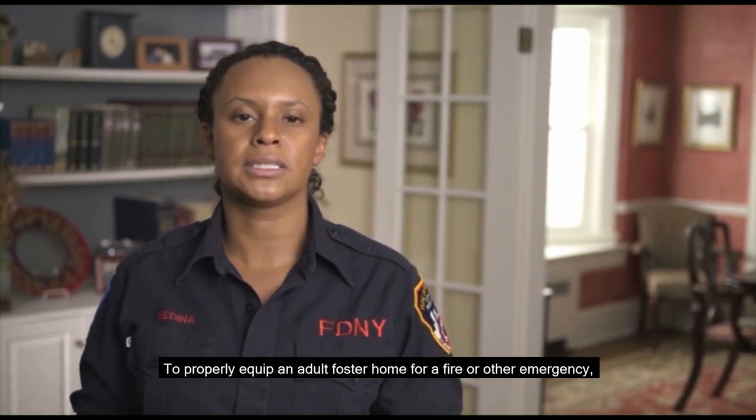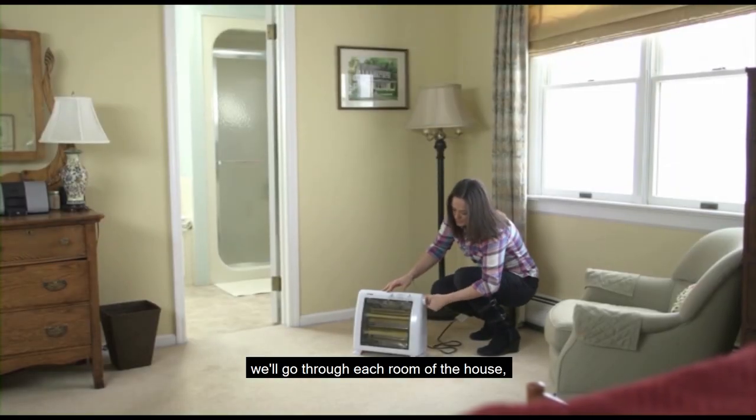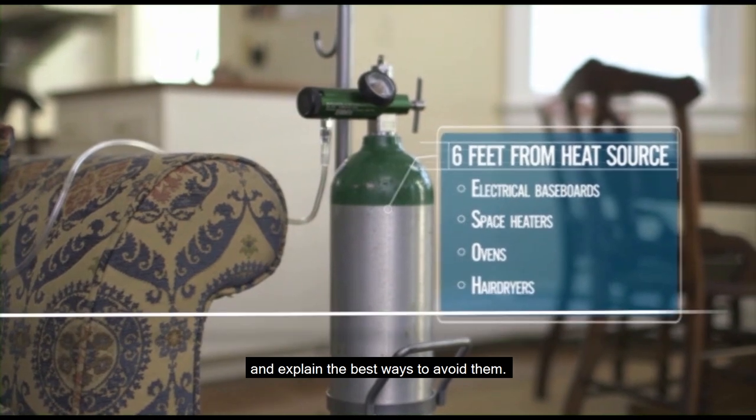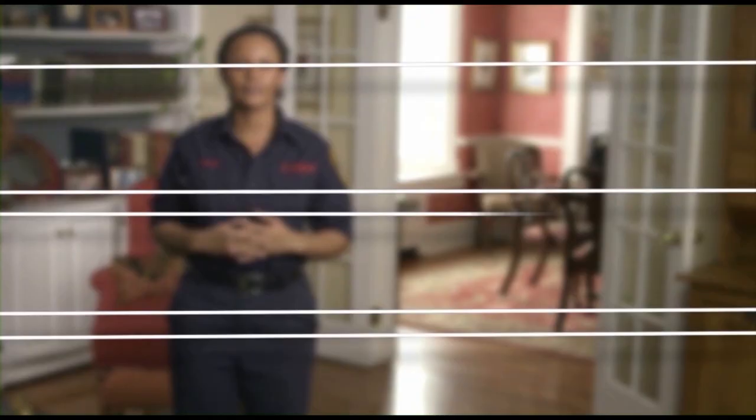To properly equip an adult foster home for a fire or other emergency, we'll go through each room of the house, identify potential hazards, and explain the best ways to avoid them. We'll start in the kitchen, where the majority of home fires begin.